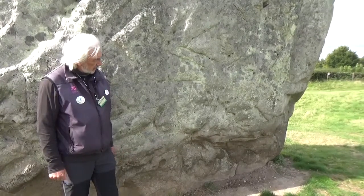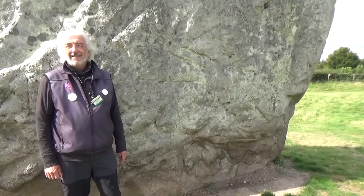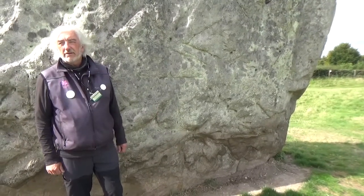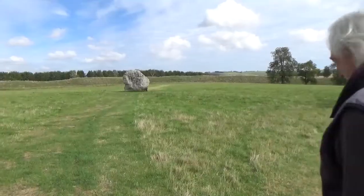By the way, it's not in concrete and it's leaning towards me. However, this stone is an exception. There's far more of this stone under the ground than all the others that have been so far excavated.